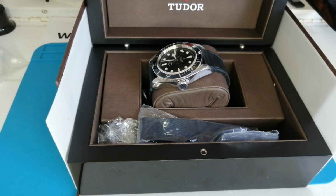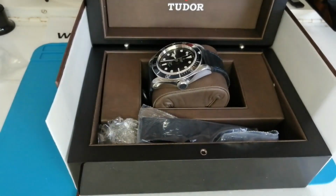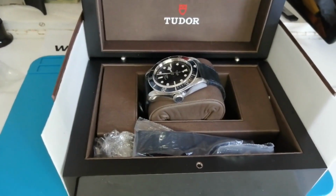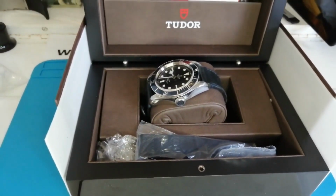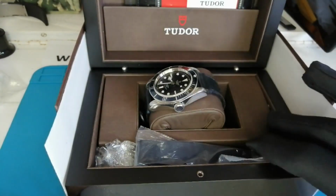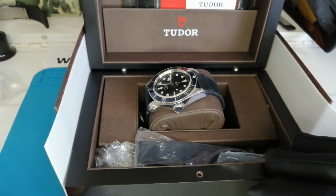For your information, I recently received a new Lin box. The boxes are really subpar. I don't know what's happening with Swiss manufacturers at the moment. Maybe it's their eco-friendly side, I don't know. But they need to stop offering poor quality boxes. So, here, a very good point for Tudor, who doesn't skimp on the quality of the box.